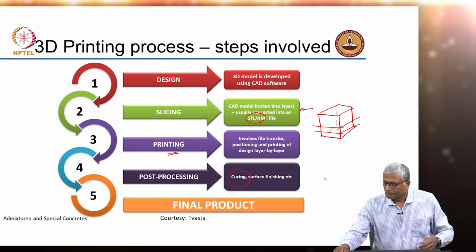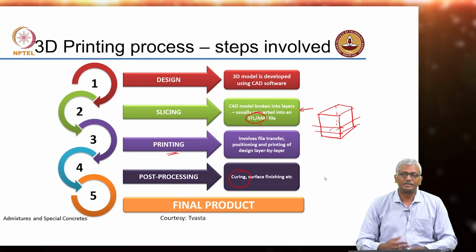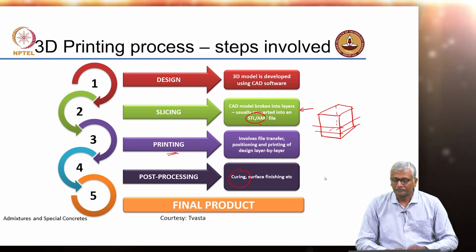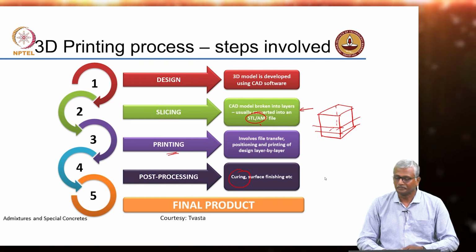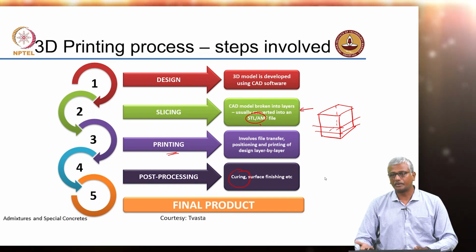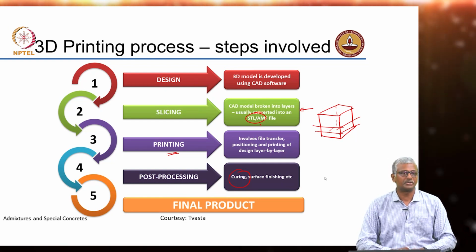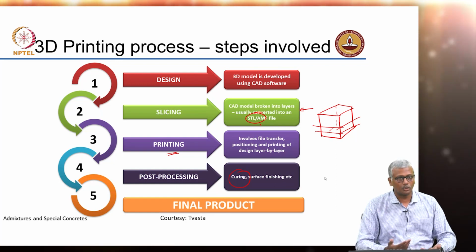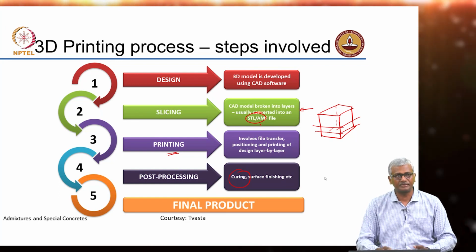Hello all. We were talking about 3D printing and the differences between additive and subtractive manufacturing, and what are the steps involved in the overall process of 3D printing. So, the 3D model is broken down into two-dimensional layers which are then subjected to the printing operation by the printer, and post-processing involves curing, obviously, because we need to ensure that concrete gains sufficient strength, right?